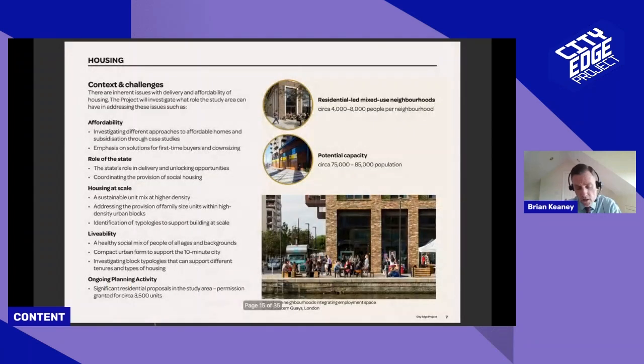And as I discuss the land use themes, I'll look at the context and the challenges associated with them. So obviously one of the things that we're very aware of, and I don't need to mention it to anybody attending today, is the challenge around the delivery of housing in the Greater Dublin area. There are issues around affordability, and indeed questions about the role of the state. So obviously we want to align our approach to the regeneration of the area to all of those.